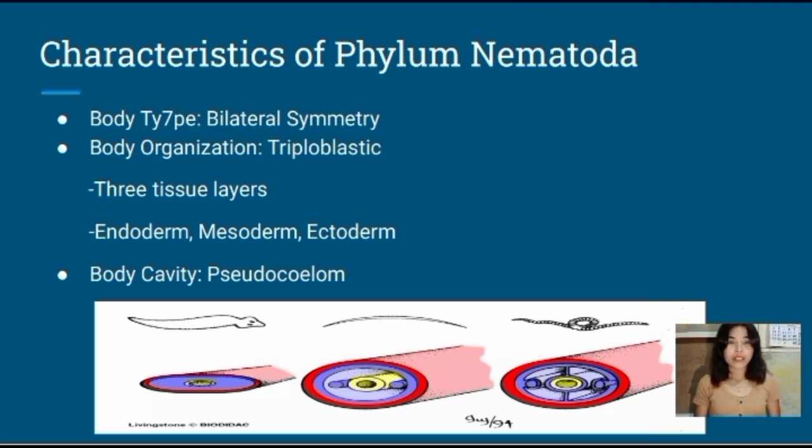The key characteristics of phylum Nematoda, or roundworms, are, first, bilateral symmetry. Nematodes have a distinct head and tail, and their body can be divided into left and right halves that are mirror images of each other. The second one is triploblastic body organization. Nematodes have three primary tissue layers: the endoderm, or inner layer, the mesoderm, the middle layer, and the ectoderm, the outer layer.